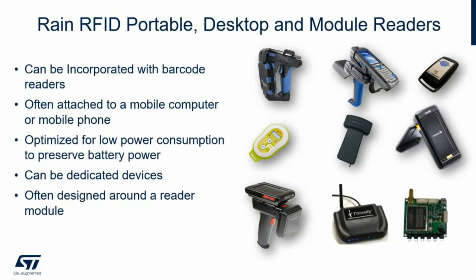RAIN RFID readers can come in various forms. They can be designed for different markets. You could see they can be incorporated with a barcode reader, for instance, or attached to a mobile computer. They can be dedicated devices, or as in the lower right hand, it could be a module that could be integrated into a more complex system.